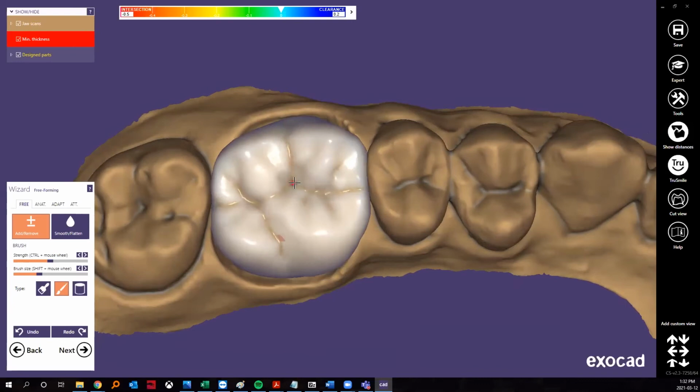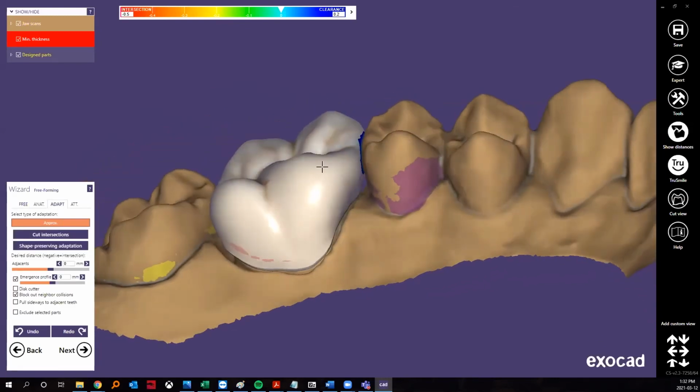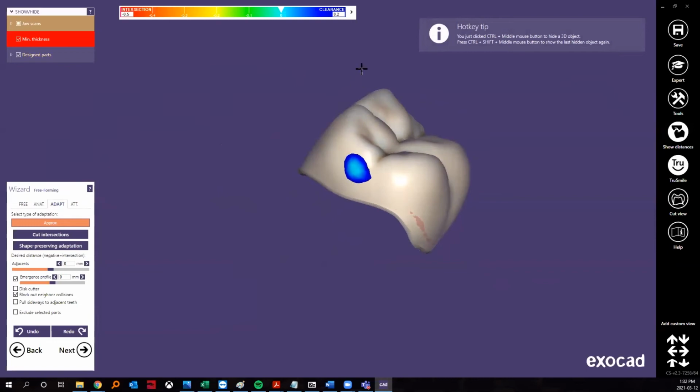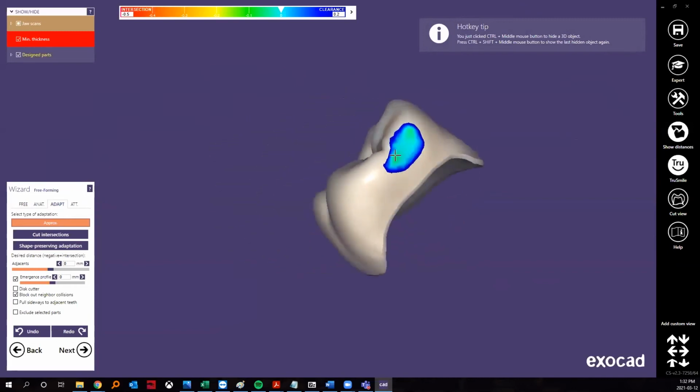And anywhere where I carve it, you can see that the shading differs. Once I'm happy with that, I can adapt. These are my contact points, so I can hide my jaw and see my contact points, how broad they are or how strong they are. And right now I'm going to try and hide this right here. Because I'm sharing the screen, right below this is our color map. It's basically a show distance. And this will actually show me how strong this contact is.